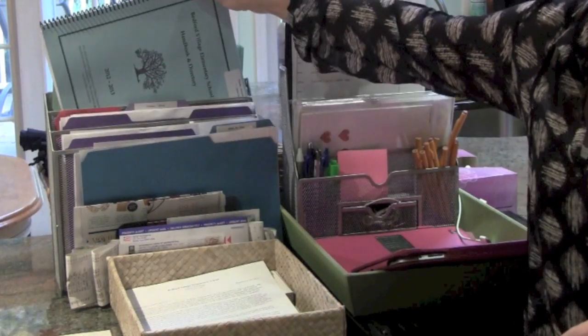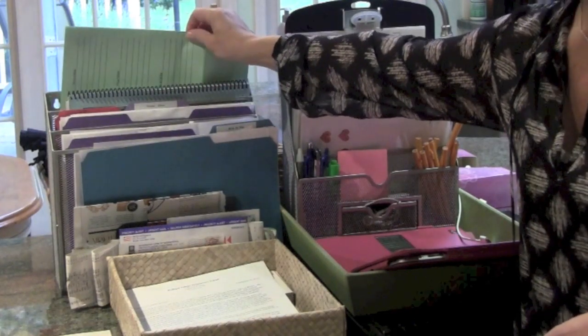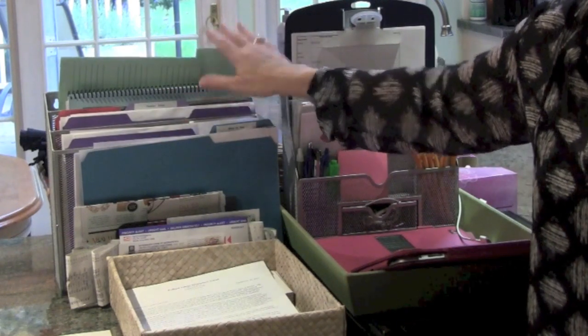Here in the back, I keep the kids' school directories in case I need to reach another parent. I keep these green slips, which are the paperwork we need to send to school if we do a dismissal change for our kids. So all of that is at hand in the morning when I'm getting the kids off to school.